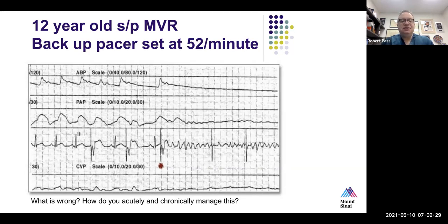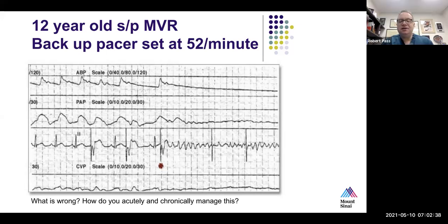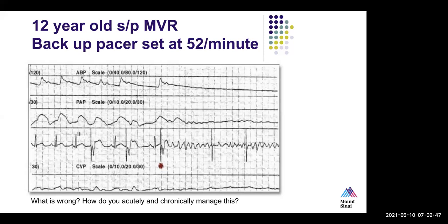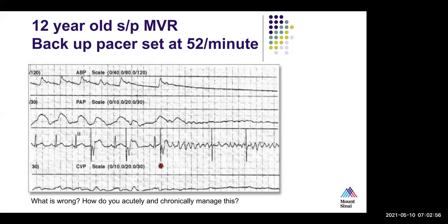Look at all the tracings. Look what happens to the blood pressure and to the pulmonary artery pressure. It looks like it flatlines. Right. Would atrial flutter, I assume you meant atrial flutter, would atrial flutter result in that? No, so maybe more of a V-fib. Right. Remember, this is a ventricular pacemaker, not an atrial pacemaker. Right. So what do you think this is then? So iatrogenically caused V-fib from an R on T.